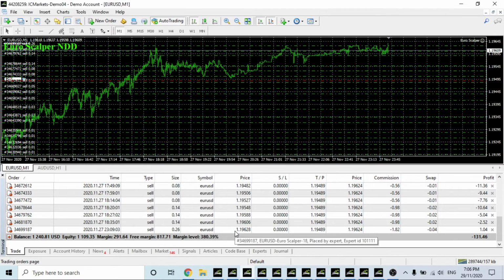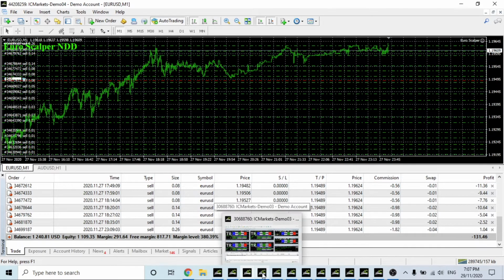Hope I've helped you out with how to trade it, and this is what can happen to you if you do trade it. Right now we're down $131, and it was a little bit more than that because EURUSD has come back a bit since the last position was opened up here. Sorry, a bit of a rant about Euroscalper. I think it's a great EA.